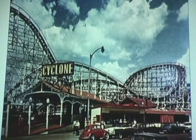Look at this. It's a great picture of the Cyclone roller coaster. This was built in 1927, I believe, for $125,000. Wow. It's a great photograph because you can see the automobiles that many of you had back at that time.